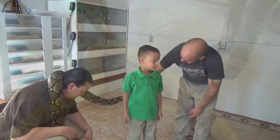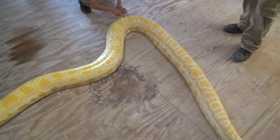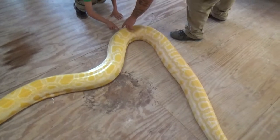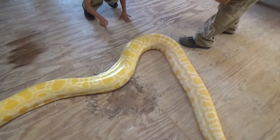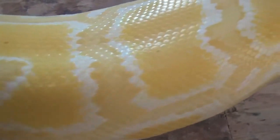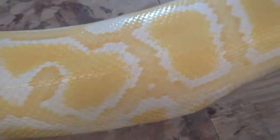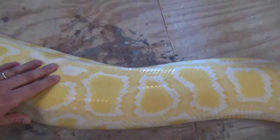Just a python. The scales are big. Right? Yep. You gotta look at them. Her scales are as big as the tip of your finger. Yep. You gotta get closer. Beautiful pattern. Yep, beautiful pattern. You see the yellow and those white colors?